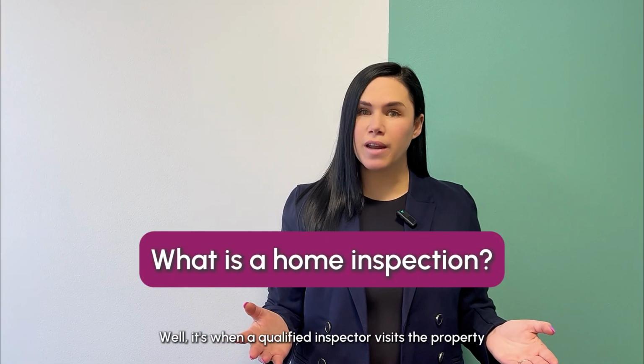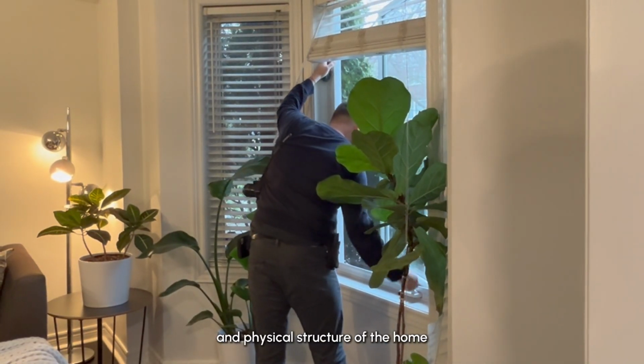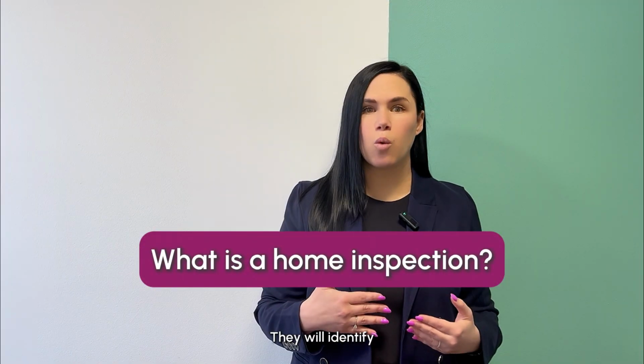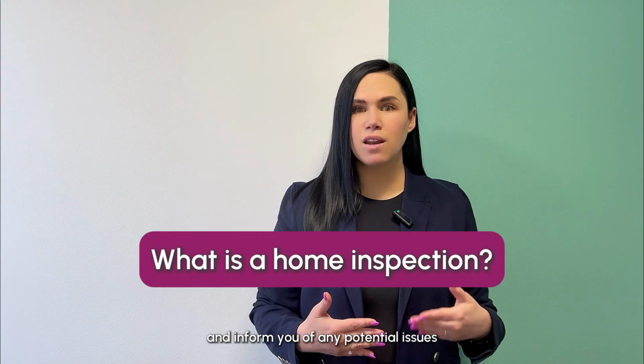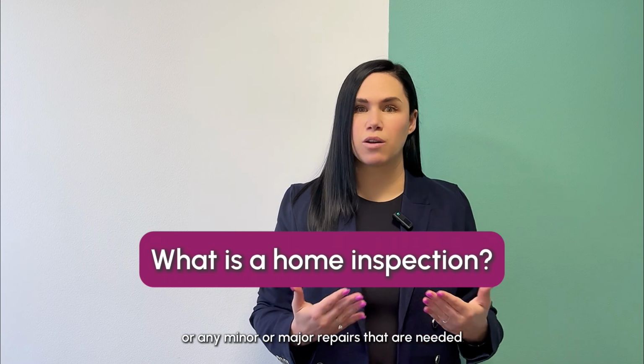Well, it's when a qualified inspector visits the property and inspects the systems and physical structure of the home. They will identify what kind of condition the home is in and inform you of any potential issues or any minor or major repairs that are needed.